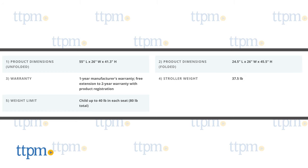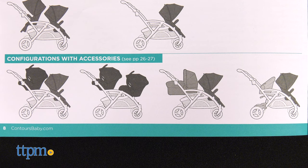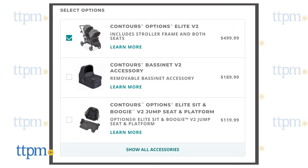Each stroller seat supports a child from birth up to 40 pounds or 80 pounds total. This stroller can even accommodate up to 2 infant car seats to create a complete travel system for twins. These features and more, like their bassinet, are sold separately.